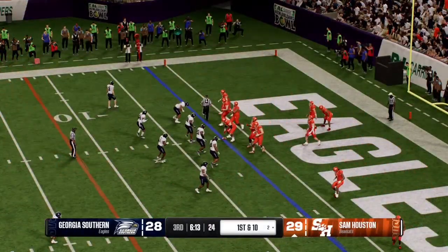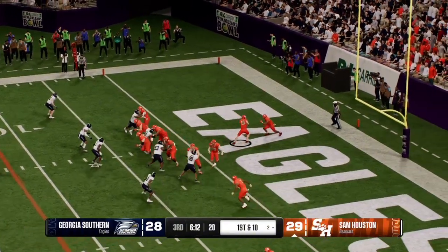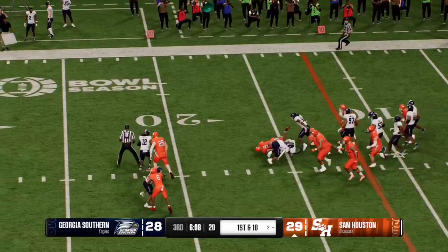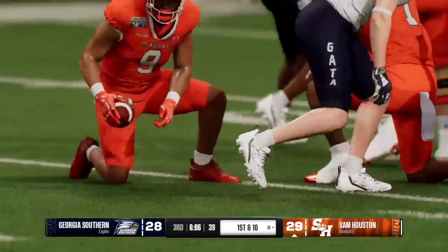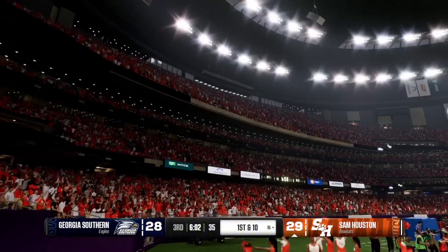The Bearcat offense ready to go back to work. Mistakes are going to happen, as they did on that last drive. Now, how will they respond, Jesse? And this is the kind of guy who's going to take full accountability. That was my bad. That's on me. I'm about to lead this offense now down the field to score some points.